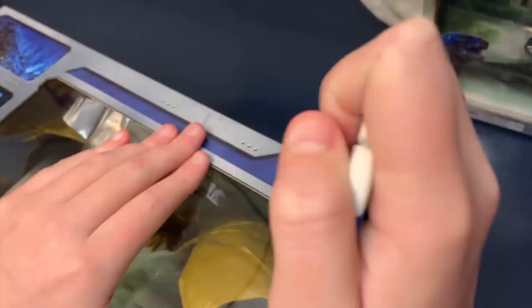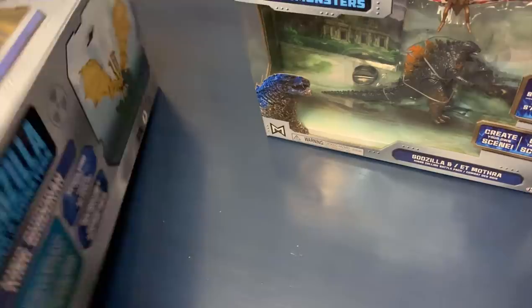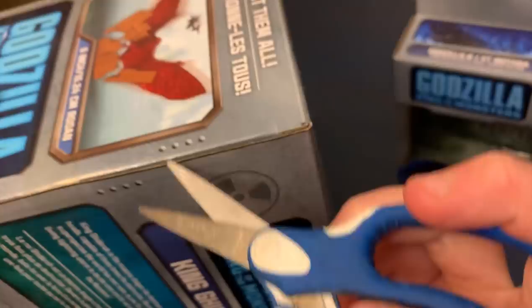Don't stab the cat. Okay, I actually have no idea how to get this open. Please don't stab the cat. Ow! It's right here. I'm dumb. You got to shimmy your scissors in that crevice. Now, I think I said... Oh, God.